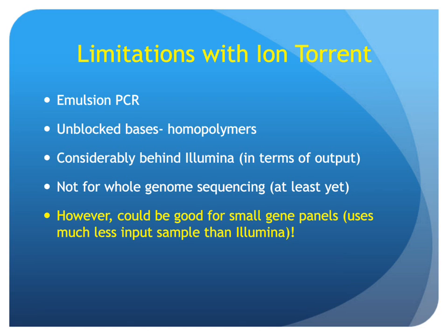In addition, another limitation is that they're considerably behind Illumina in terms of output, and thus they're not yet ready for whole genome sequencing, at least yet. However, this platform is very good for small gene panels because it uses much less sample input DNA than Illumina.